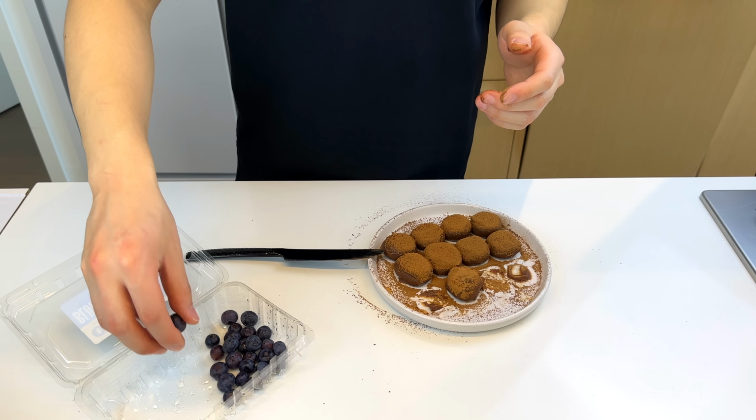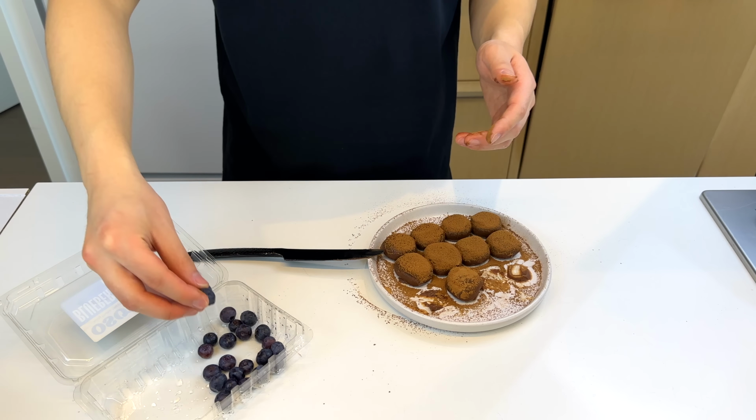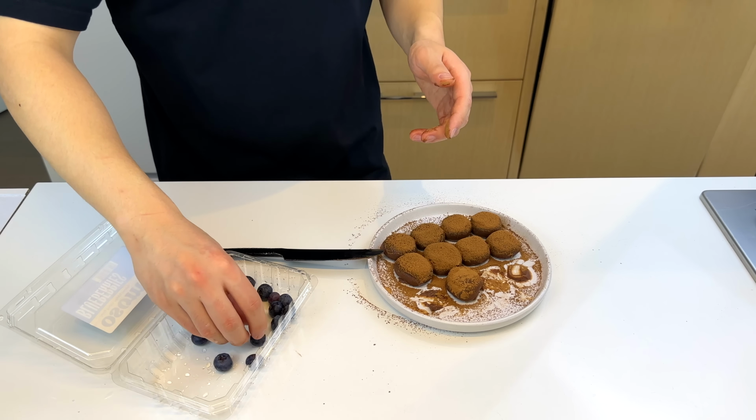This is kind of life-changing. I never knew brigadeiro tastes so much better with fruits inside. The freshness and the slight acidity are the perfect complement to the brigadeiro. I think strawberries will even taste better. Am I a genius or what?